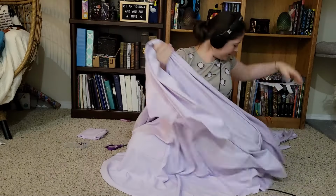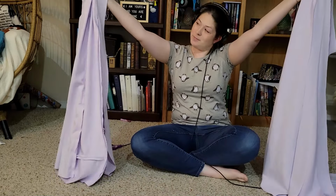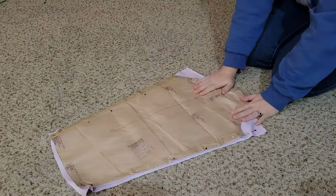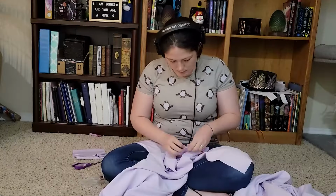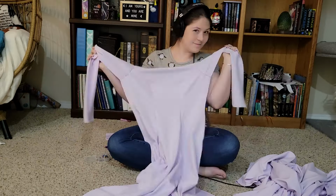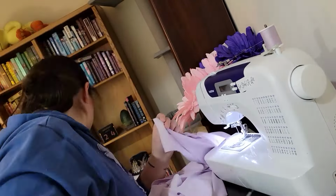I sewed all the front pieces together and the back left and the back right pieces together. And then, since the dress was in two halves-ish, I thought I should make the sleeves match. So I cut them right in half too, because no one could stop me. I pinned the sleeve backs to the back of the dress and the sleeve fronts to the front and sewed them on.